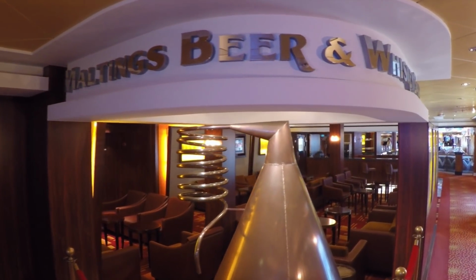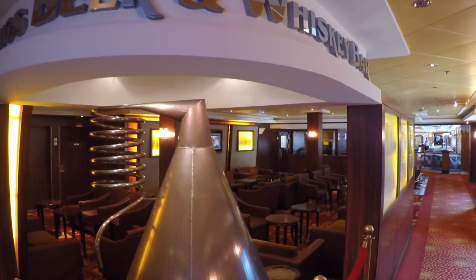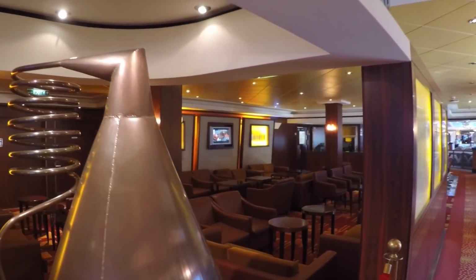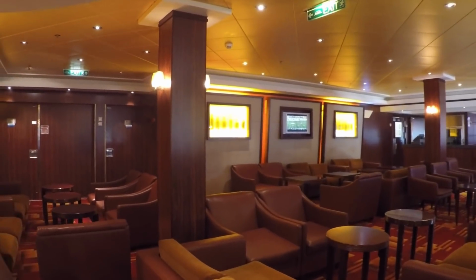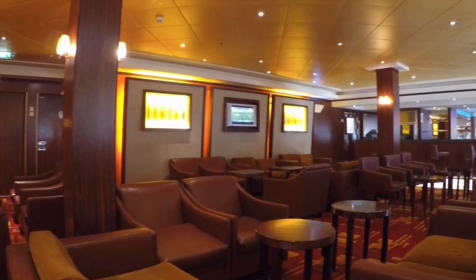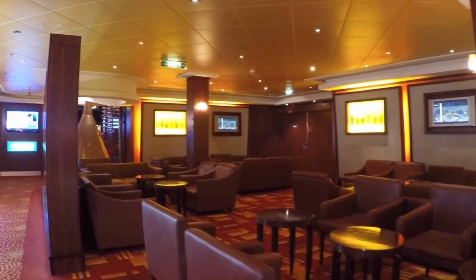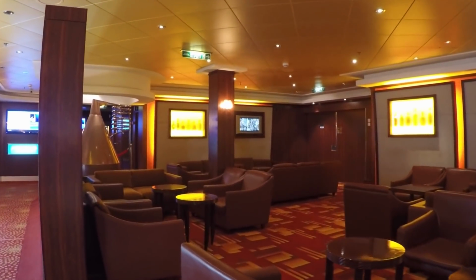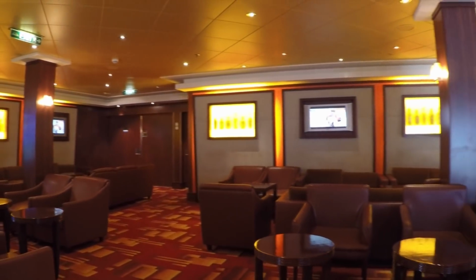Maltings Beer and Whiskey Bar is a hip-feeling bar that seems like a super place to hang out. There are a couple of smallish, flat-screen TVs and a very cool copper still thingy that make the place feel authentic.